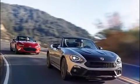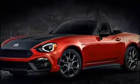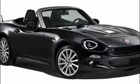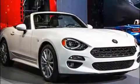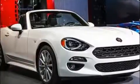Spent the week with a Grigio Argento aluminum 2017 Fiat 124 Spider Abarth, known to many simply as the Fiat. As you may know, the 124 Spider is heavily based on the current ND Mazda Miata. In fact, both cars are built side by side in Hiroshima, Japan. The Miata has been a staff favorite for years, so we were interested to see how Fiat would handle the changes.